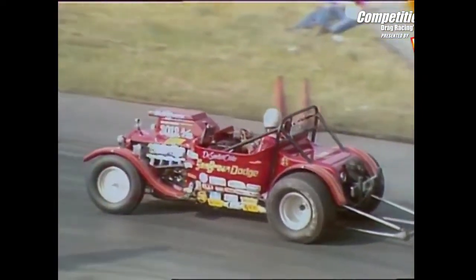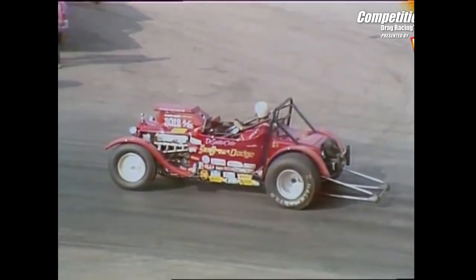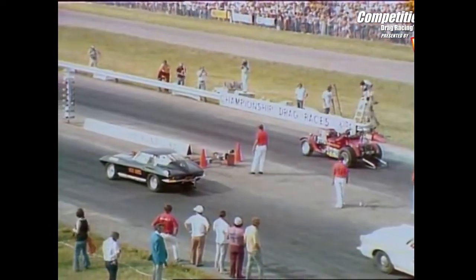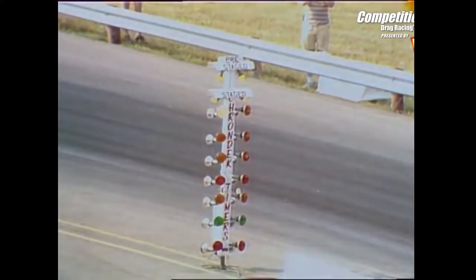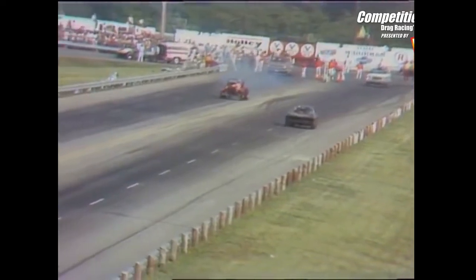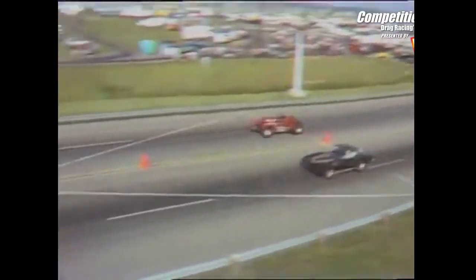In the finals of the modified eliminator, this is Joseph DeSantis of Sharpsville, Pennsylvania, in his 1923 T-model Ford. He'll be going against Jerry Alt of Dayton, Ohio, in his 63 Vet. Alt in the left lane and DeSantis in the right lane. I can assure you that Henry Ford never had any idea that a 23 Ford Roadster, even though it be a fiberglass replica body, would ever be quite in this configuration. Capable of speeds upwards of 150 miles an hour, DeSantis giving away a big head start to Jerry Alt, and here comes the Roadster. Powered by a late model Hemi engine, it's very close at the finish line.